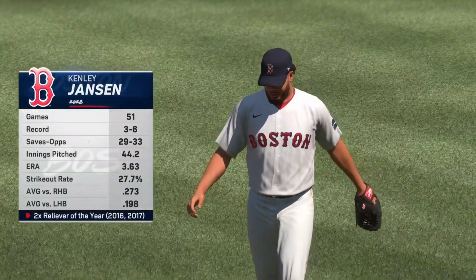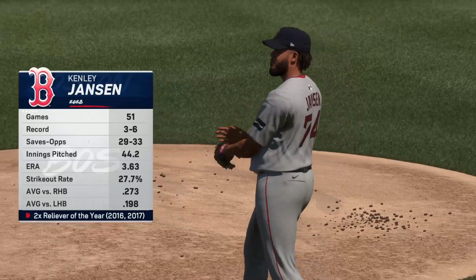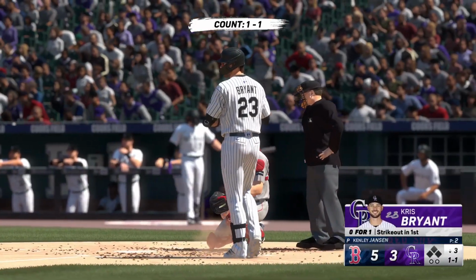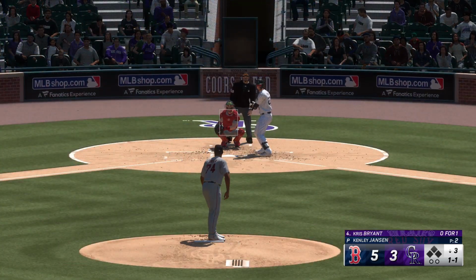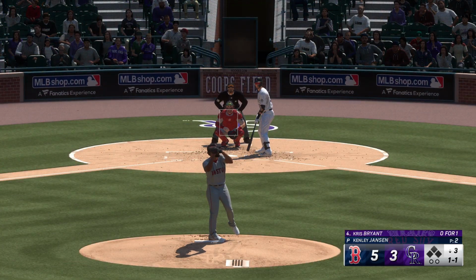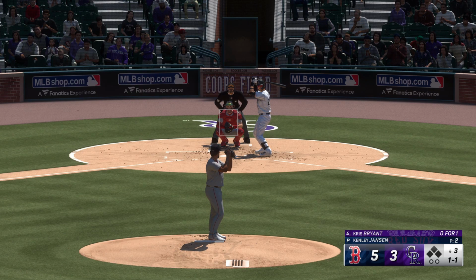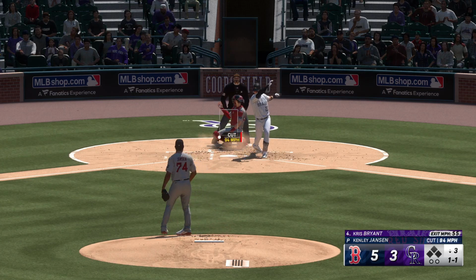Welcome back, and here comes the closer, Kenley Jansen. He has a great slider with tons of movement. Kris Bryant digging in for the Rockies. The first baseman, Kris Bryant. The pitch. And a foul ball.